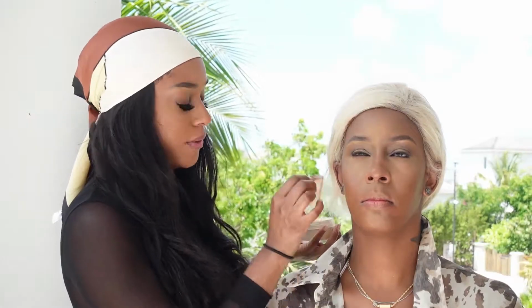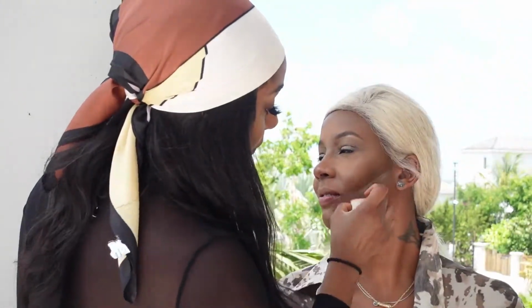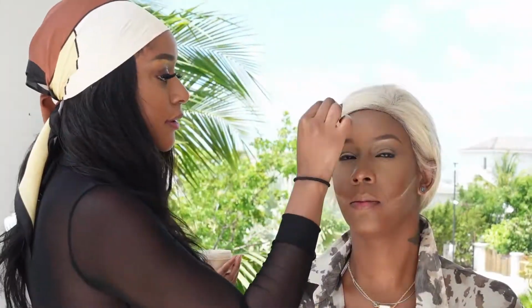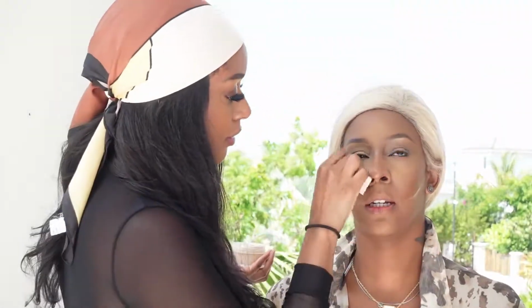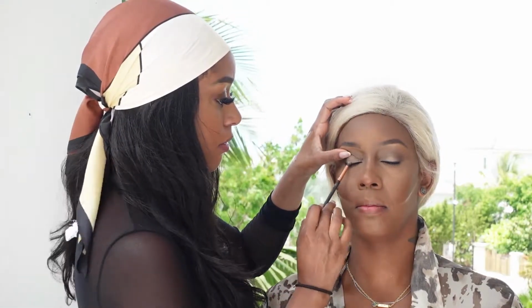I want to go back with my Laura Mercier and do underneath her cheeks, and for that I'm gonna go back to my triangle sponge and just hit right underneath where I contoured. So I'm gonna use a nice smudging brush, and I'm gonna just take, hold for me, just tap it out.